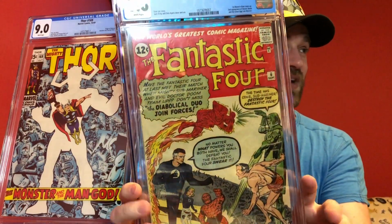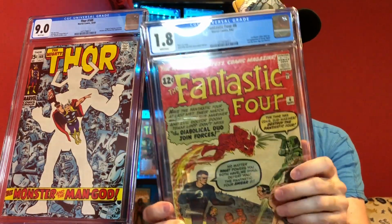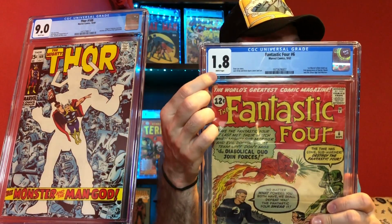It's a great cover. You've got all of the Fantastic Four on there. You've got Submariner, you've got Doom, and this one, again, is a white pages copy. It's a 1.8, so it is a beat-up white pages copy, but it is still white pages, so that is pretty great for a book from 1962. I mean, that is pretty early Silver Age.